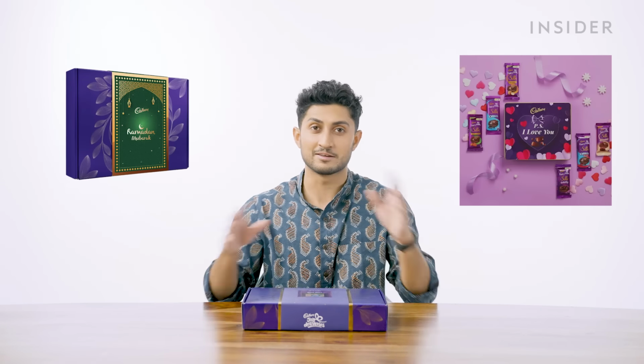So in India, Cadbury is really well known for its gift boxes. In fact, they've done so much marketing over so many years that it's become synonymous with festivals like Diwali, Dussehra, and even Christmas and New Year's. On their website right now, you can get anything from an anniversary tin box to a Ramadan tin box, and they come in several different sizes.